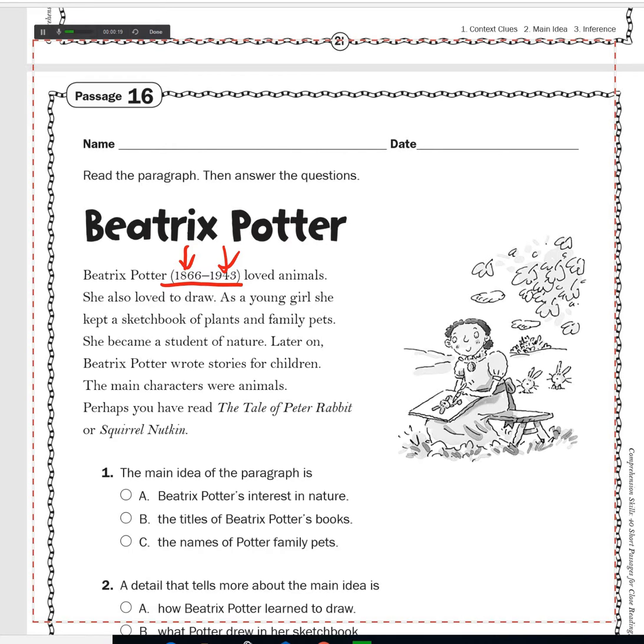So the passage says Beatrix Potter loved animals. She also loved to draw. As a young girl, she kept a sketchbook of plants and family pets. She became a student of nature. Later on, Beatrix Potter wrote stories for children. The main characters were animals. She usually wrote stories about animals. Perhaps you have read The Tale of Peter Rabbit or Squirrel Nutkin.